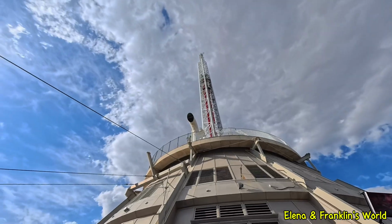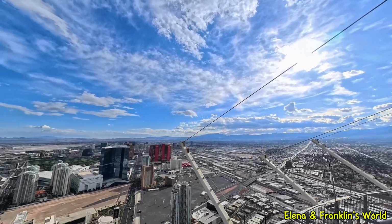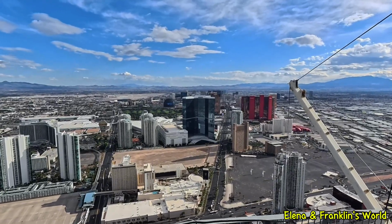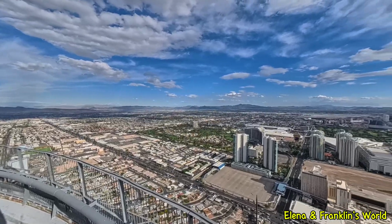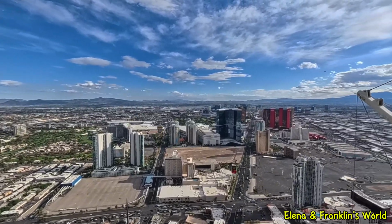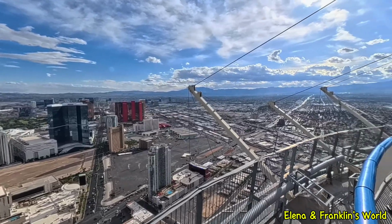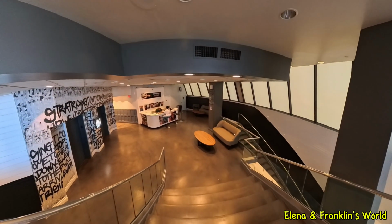So I want to bring you along to let you see it. We're going to come back to the 108th floor so you can see what it looks like. Hello. Outside view. So now we're going to go back down to the 108th floor and look at the view down there.